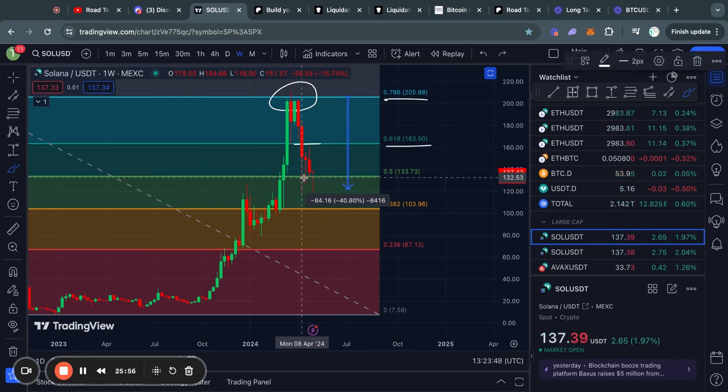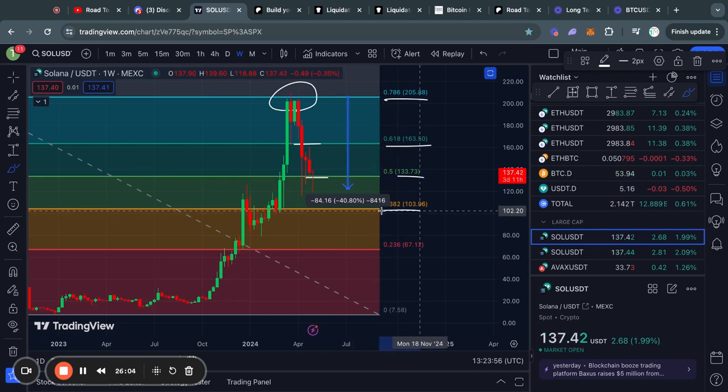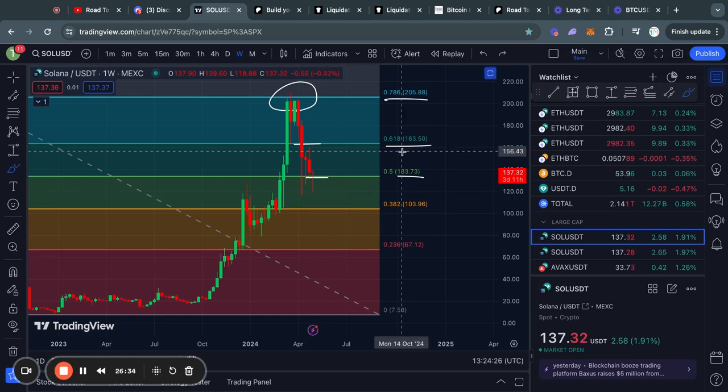Though in the case that we do see a candle close below this 133 level in a couple of days from now, the next level of support below it is the 0.382 Fibonacci level. However, in between this Fibonacci level and the Fibonacci level below it, there are, of course, some smaller support levels. So let's take a look at those now to get a better understanding of what we can expect in the short term.